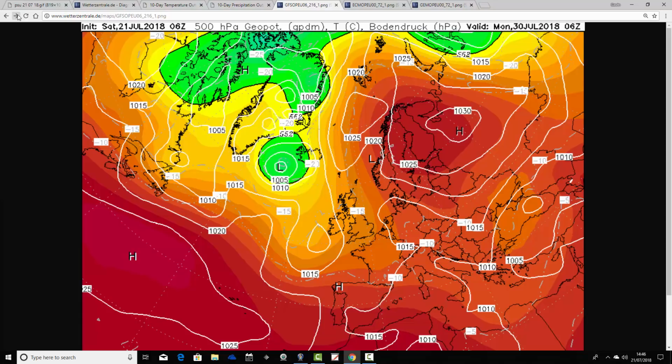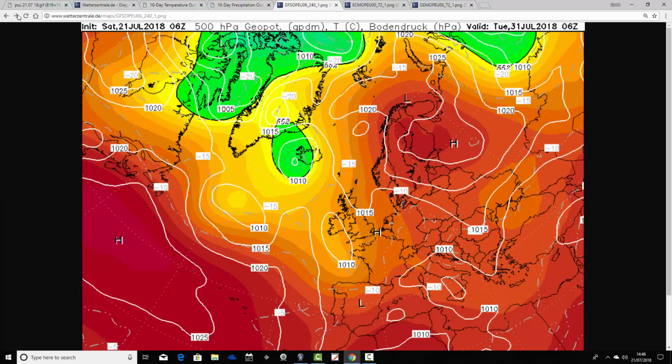Albeit initially in a slightly cooler and fresher air mass. That is the chart for day 10, and it's still looking very warm. Really, so high pressure is continuing to be stuck over Scandinavia, with these areas of low pressure out in the Atlantic, possibly threatening some heavy showers or thunderstorms.